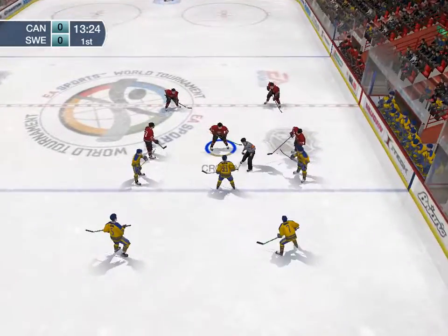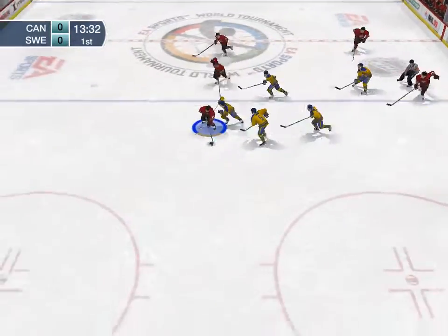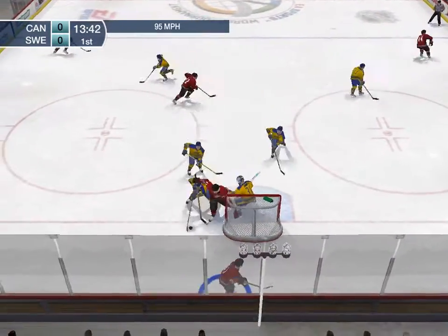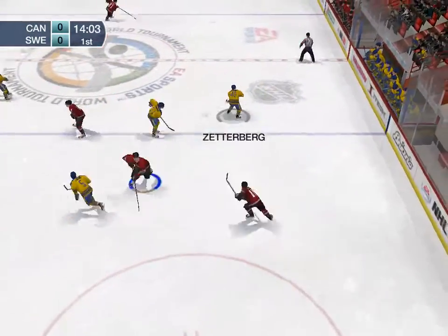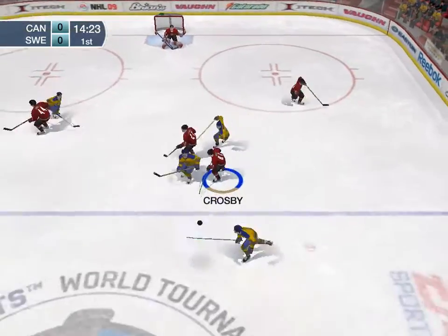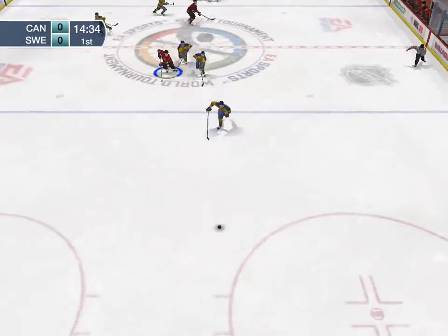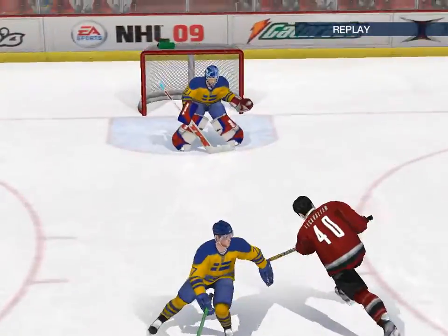Getting ready for the faceoff. Faceoff goes to Team Canada. Heavy shot on net. Lidstrom intercepted. Here comes Daniel Alfredsson. And the linesman calls icing as the puck crosses the line.